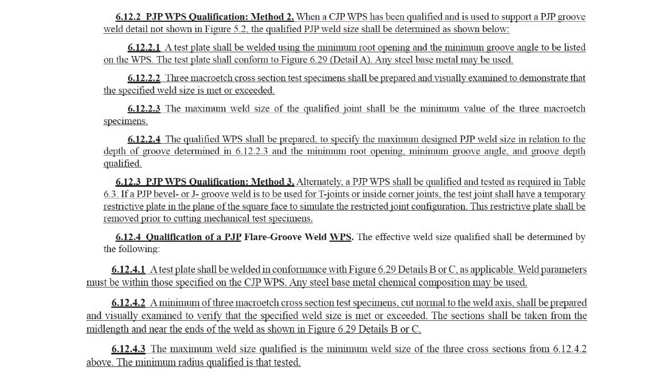6.12.3 explains Method 3, which is an actual qualification test on a PJP groove weld coupon per Table 6.3, involving macro etch, tensile test, and bend test coupons. 6.12.4 addresses new requirements for qualification of PJP flare groove weld WPSs by making a test plate in accordance with Figure 6.29 Detail B or C and taking 3 macro etch cross sections and determining the maximum weld size.